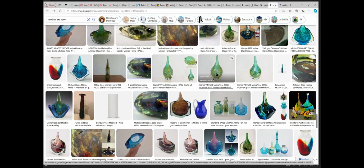Anyway, I could go on looking at Medina axe vases or fish vases or whatever you want to call them for several hours, because there's so many different variations, but that's what I was thinking of when I saw that technique.